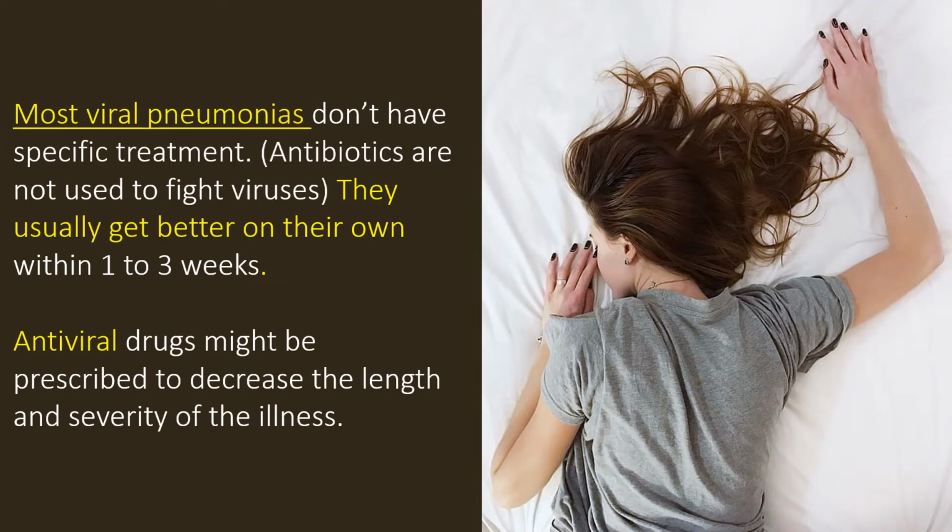Most viral pneumonias don't have specific treatment. They usually get better on their own within 1 to 3 weeks. Some cases are more serious and require a hospital stay. Antiviral drugs might be prescribed to decrease the length and severity of the illness.